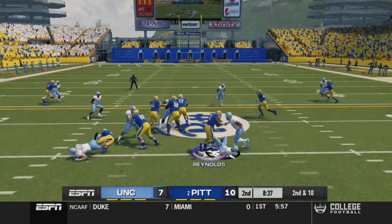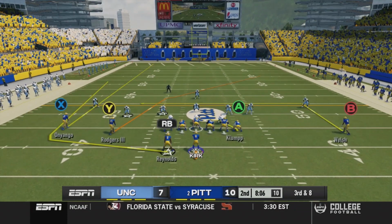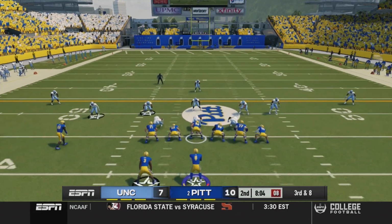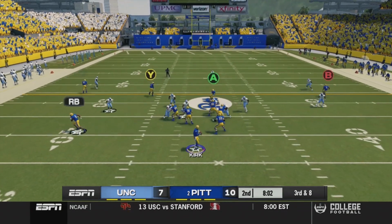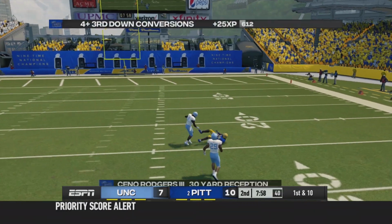It's going to be another Davion Reynolds run, and he's hit very early. That's one thing we've seen today. Reynolds has done a great job of running through contact, but he's been hit at the line of scrimmage very, very quickly. And Kirk decides to unleash one deep here, and that's a huge catch.